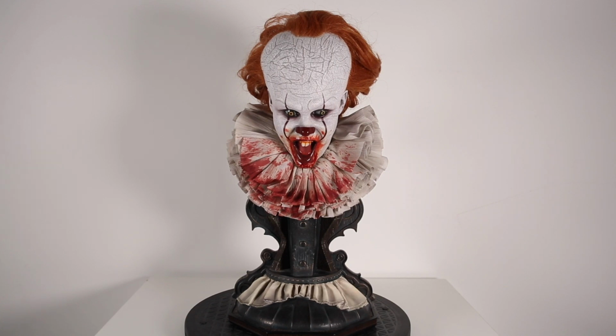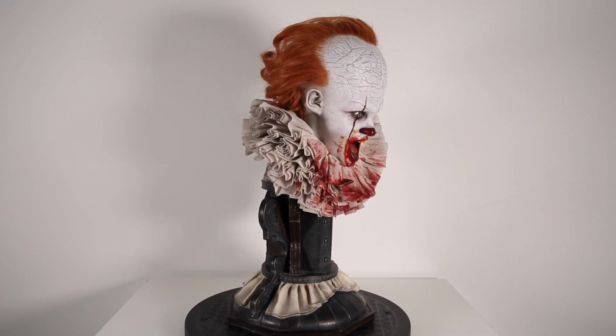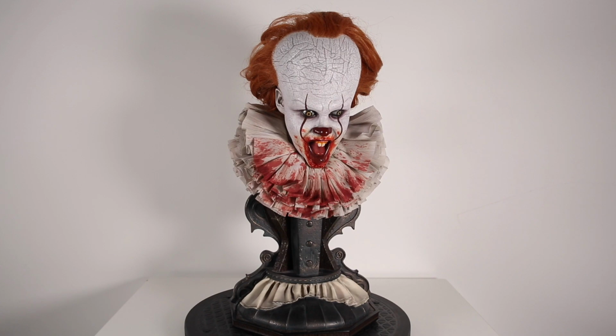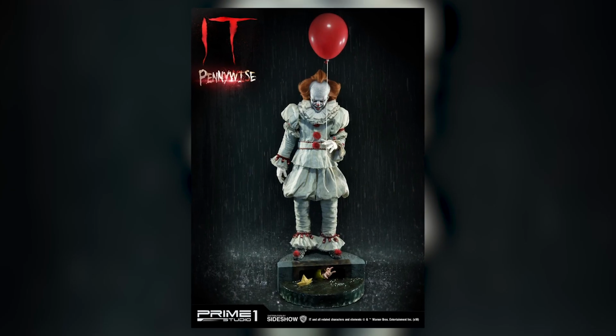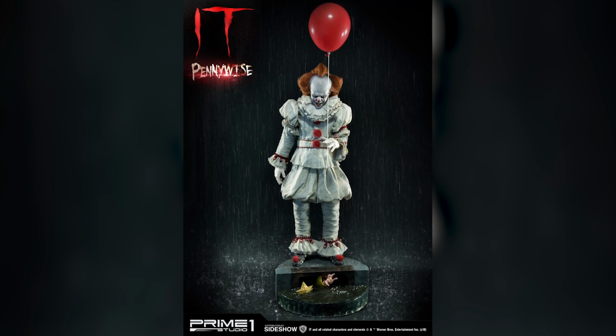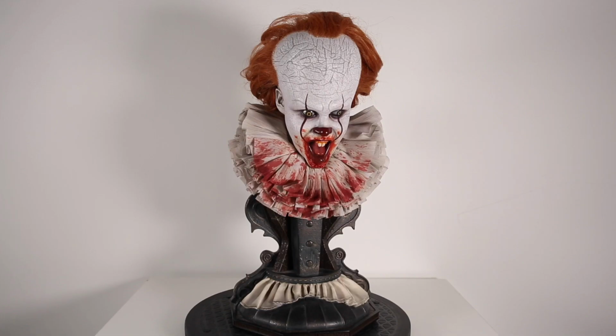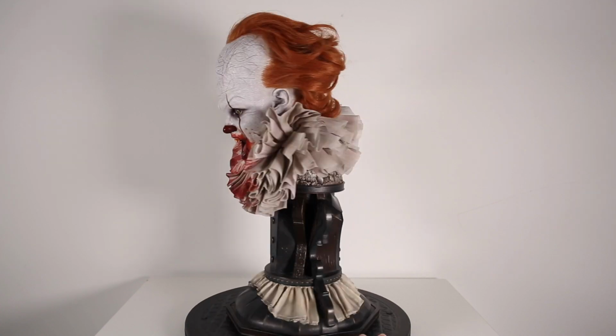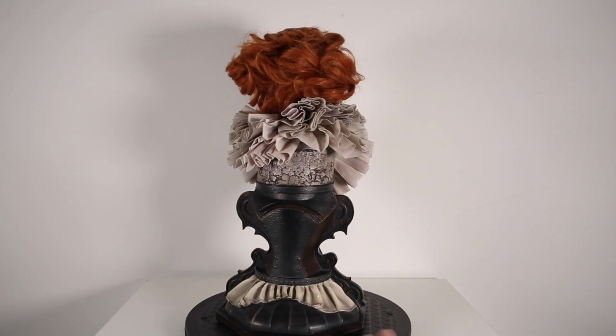I'm not sure what else more to say about this. If you're getting the Prime 1 statue, this is great because you can swap the heads. I don't think I'll be doing that because I think the smiling, smirking head fits that statue a little bit better than this one does. Not saying I won't try it at some point, but I'm way more likely to just leave this on the bust and display it separately and far away from any people who it might scare.